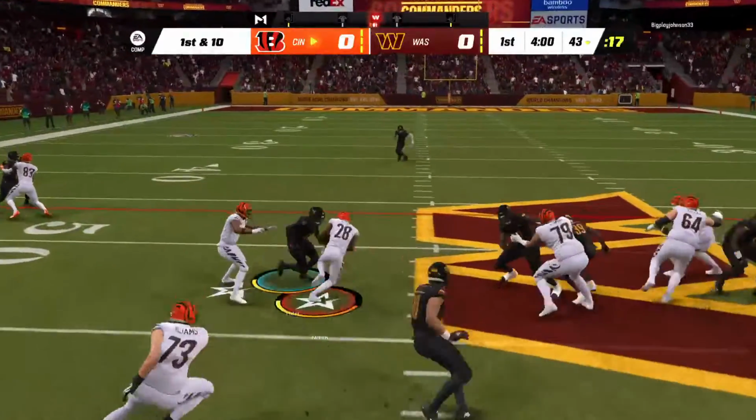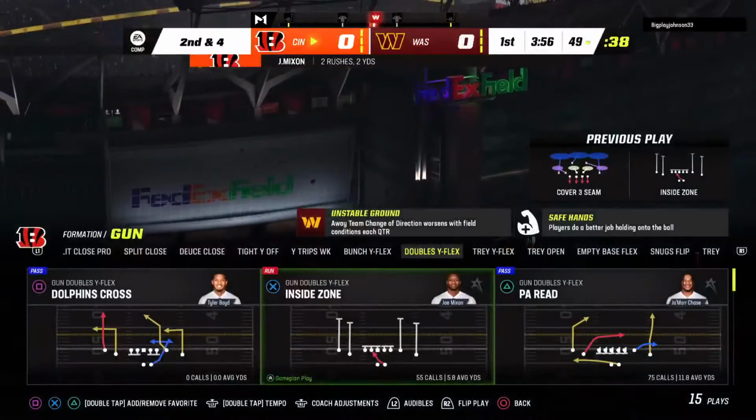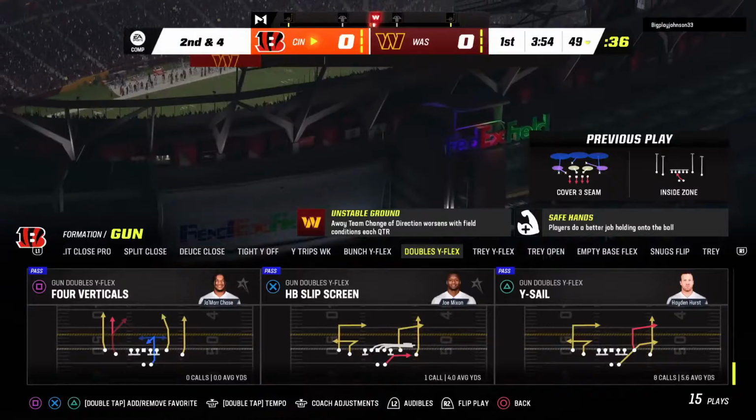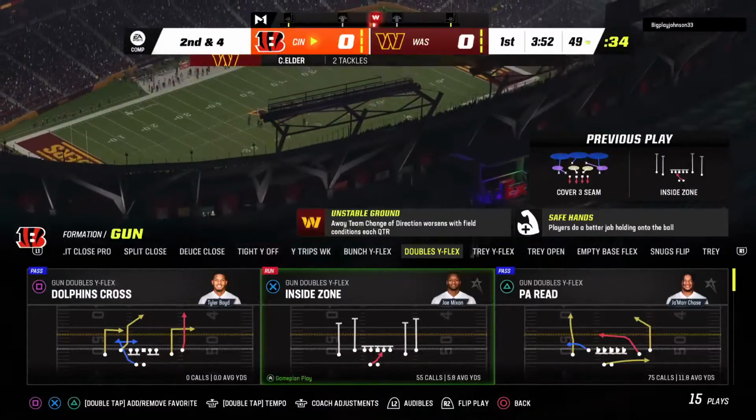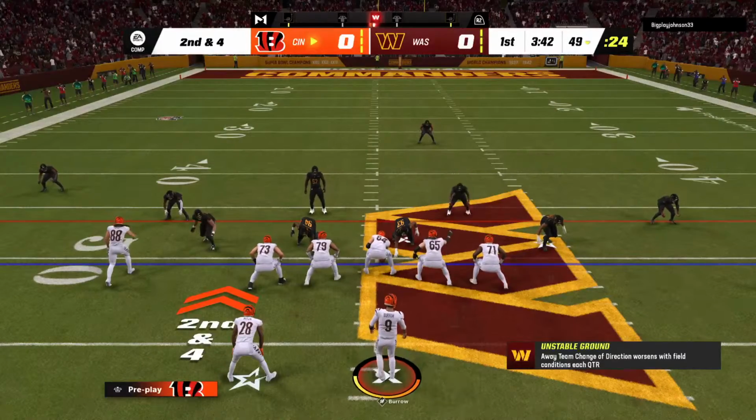Burrow going to give this to Mixon. It's a 6-yard pickup, and it gets him to 2nd and 4. A quick burst there, and he nicely bit off a pretty decent gain. 6 yards on that last play. Here's 2nd and 4.